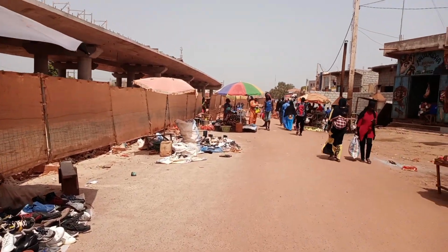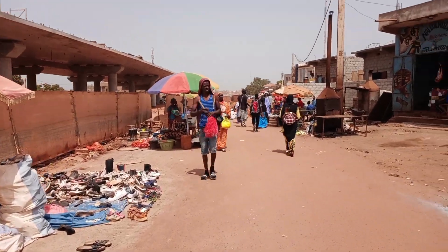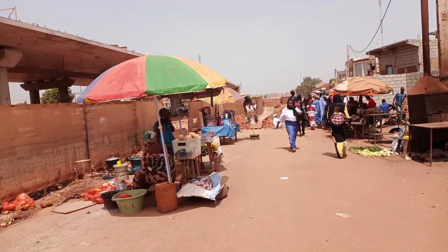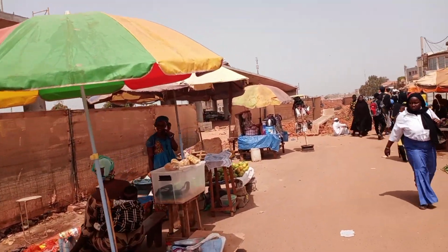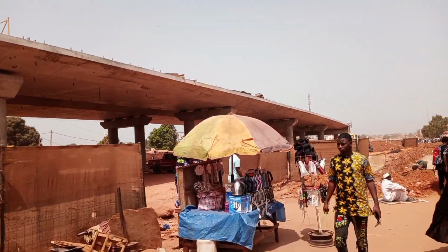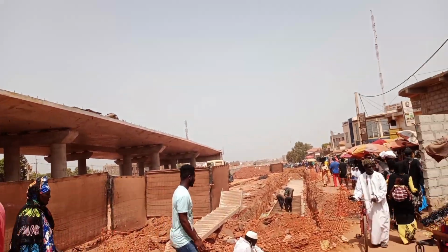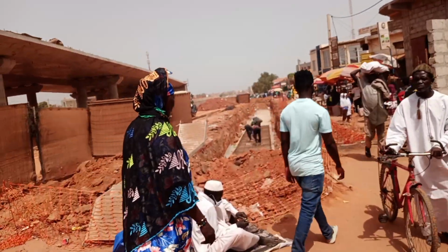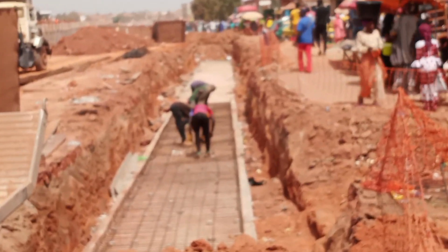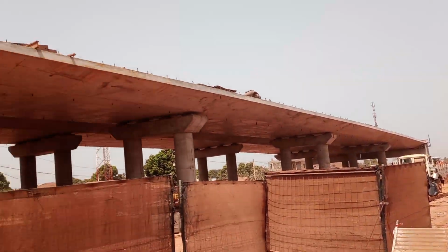I'm trying to walk through it so I can show you that one. Sorry, the camera is shaking, but I just have to show you this. I don't want you to not be carried along on what is going on right here. This is the channelization they are working on to channel the water. This is what they are doing here. You can see our guys working tirelessly over there to channel the drainage for this overhead.